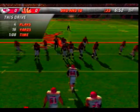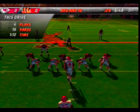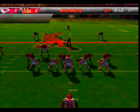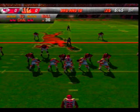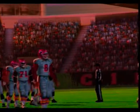Third and 10. Ball on the 36-yard line. Number 25, the lone back, drops back. Gets the pass off. Incomplete. That was the intended receiver on that play. Reed with the coverage.